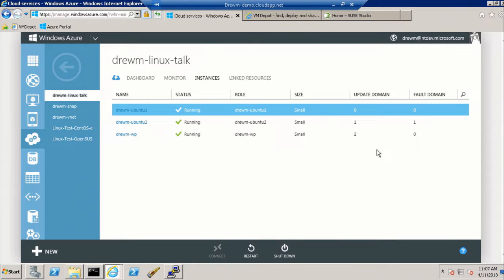In Windows Azure, everything above the rack is totally redundant. But what this means is that these machines are guaranteed to be on separate racks, so that if you have a top-of-rack switch failure, for example, it wouldn't take down all the machines. Now, the machines tend to be spread across multiple racks, so even though this is 0 and 0, there's no guarantee that these are on the same physical rack, and in fact, in most cases, they're not. But we also don't have the guarantee that they are spread to multiples.